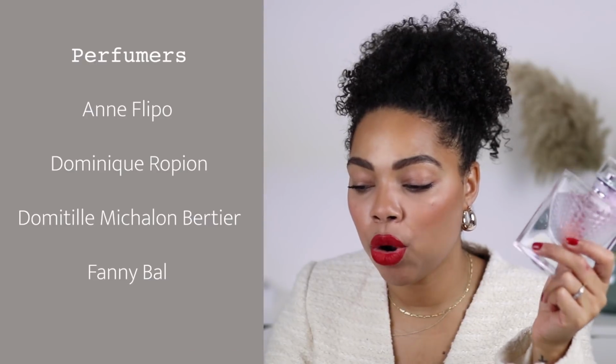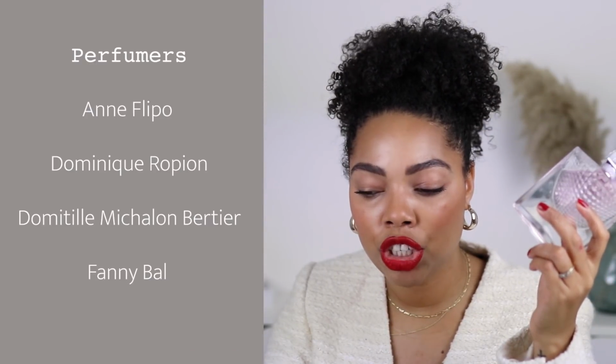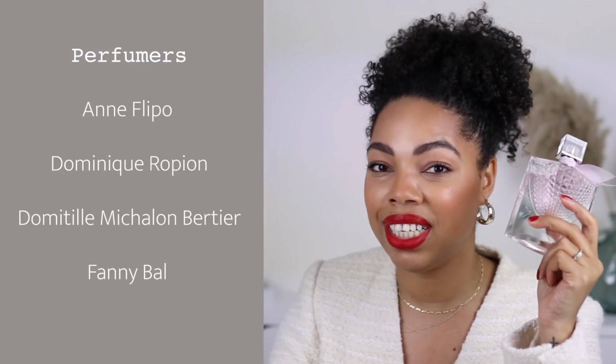But this over here is for those of you who love floral scents, okay? You love your floral scents. They really shine through. You like a little bit of this fresh, slight aquatic vibe in your fragrances. Definitely more casual, not super sweet, and kind of going towards the minimal type of vibe when it comes to fragrances. This is definitely a spring and summertime scent. This is a 2018 launch, and this one was actually a collaboration between 4 different perfumers. Again, we have Anne Filippo, Dominique Robion, Dimitri Michelon, and Fanny Bal. Again, I will put the names on the screen in case I am saying them completely off.